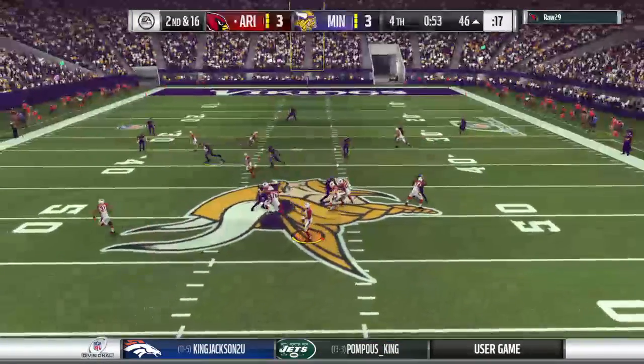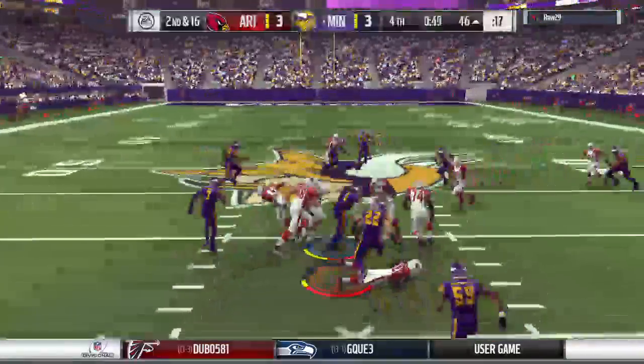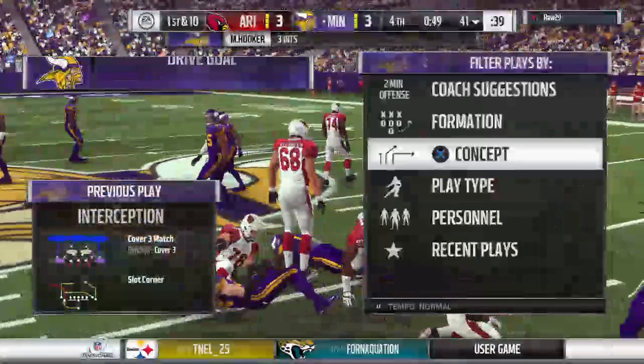Now Bridgewater. And this is going to be intercepted. A great read, and it's picked off. And he's able to get it back to the 41-yard line.